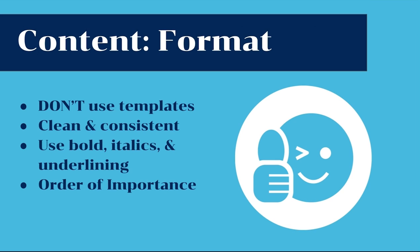It's also really helpful to have bolding, italics, underlining, and you want to have everything in the order of importance. So what's most important should be at the top, and then as things get a little less important, have them at the bottom. And as you saw with that resume that we kind of skimmed, it was very organized. It had bolded points for experiences, education, awards, and so on. So make sure that these are things that you're incorporating in your own resume.